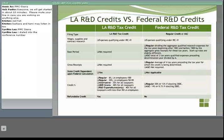So we get to the next slide again. This is, again, what we're trying to do, a comparison between the federal and the Louisiana credits. And again, as we go through it, your typical wage, supplies, and contract research expenses qualifying under Section 41 obtain both the Louisiana and federal. For the Louisiana, there is no base period. There is no gross receipts required.